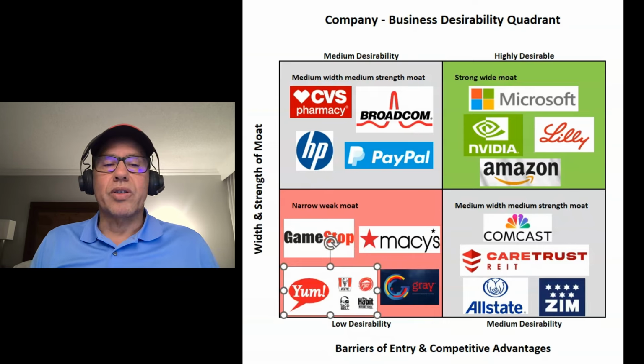The last example is Gray. This is a media company, and this is made up of a lot of TV stations, and television stations are just not going anywhere. It just seems like their economy keeps getting smaller and smaller while the streamers and online companies like YouTube continue to get larger and larger. So this is a space where I try to stay away from investments in this area.